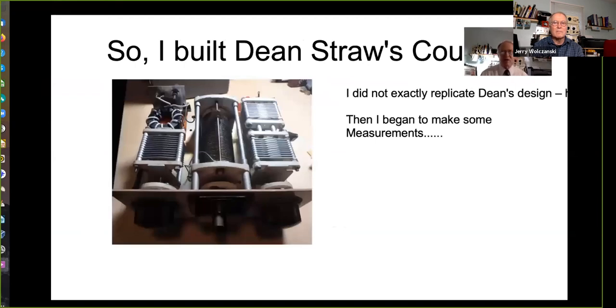I built Dean Strauss's coupler. I didn't exactly replicate his design. And then I began to make some measurements. So his was built on what he called a common substrate. And the common substrate I used was a metal plate. The front panel of this thing was a piece of, it looked like Bakelite, but I've bought some Bakelite since then and it didn't look like that, but it was a very hard material like Bakelite.